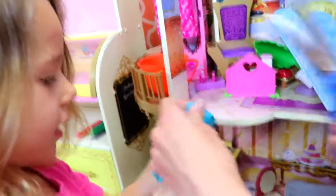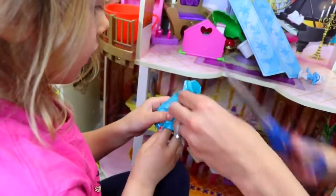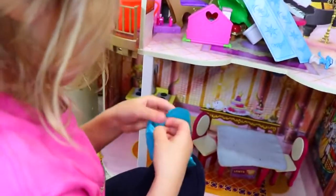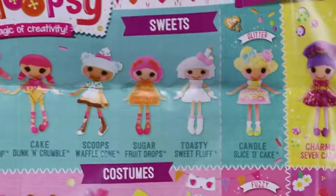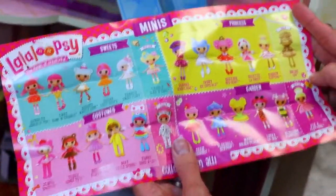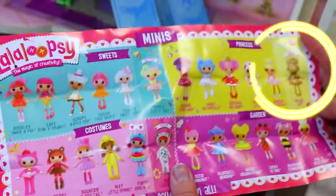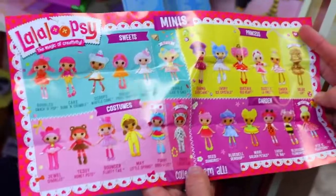Here it is. Here, I can cut it open for you. There we go. And then you can tear it the rest of the way. Whoa, you can get a lot of different dolls. This is cool. Oh, and some of them have costumes. You can get a princess, a sweet treat one, a costume one, or a garden one. These are cute. And then some are like a golden one, like a rare one. I don't see this. And some are fuzzy.